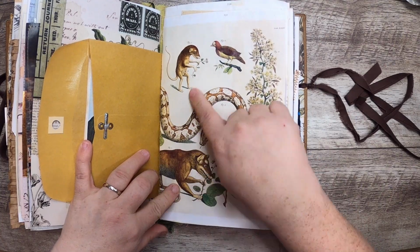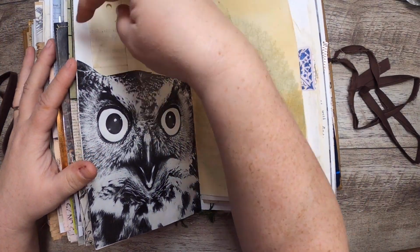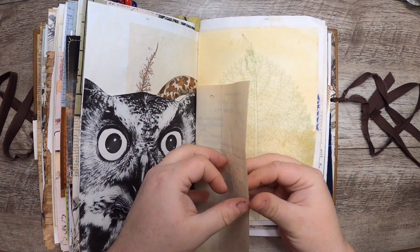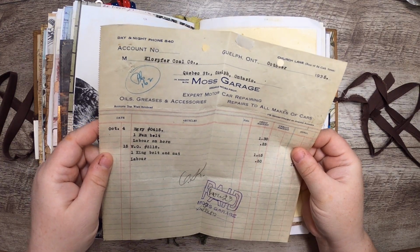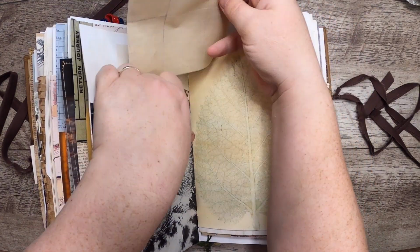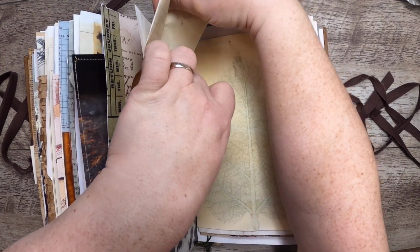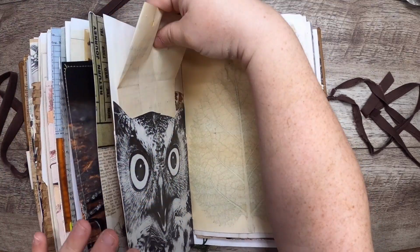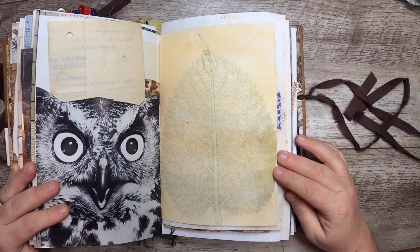Then we have some possums and birds and an owl pocket over here that has another of those vintage documents inside. So this one is a large document from Moss Garage from 1935, and that just tucks down into our owl friend here. Is it in there? Yeah, almost. There we go. Another large carbonized leaf.